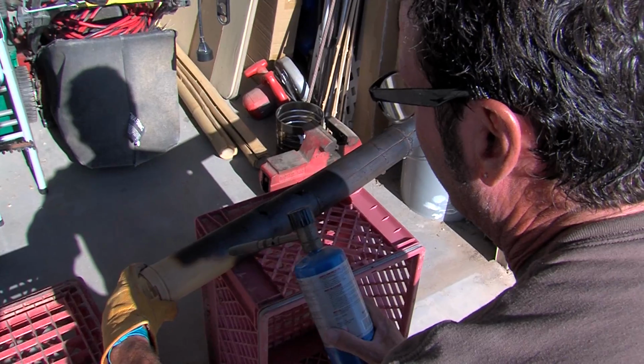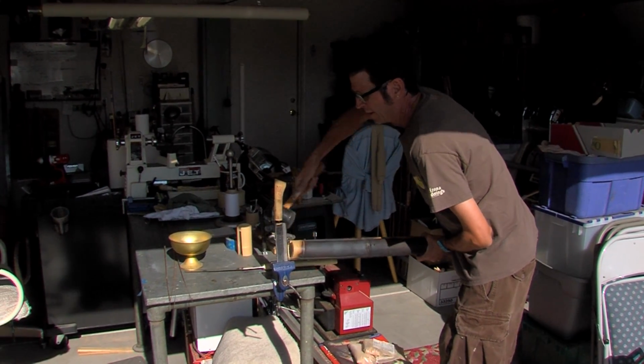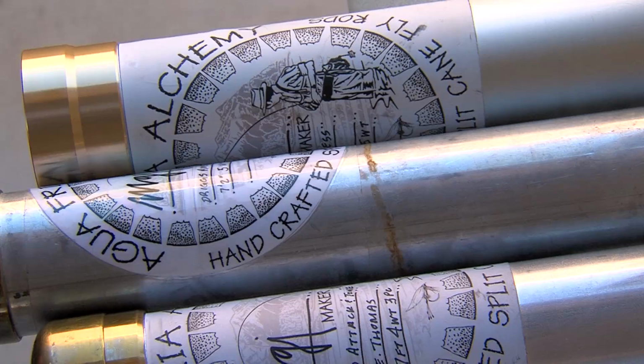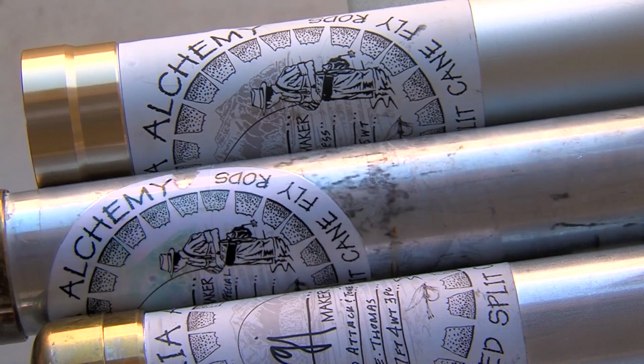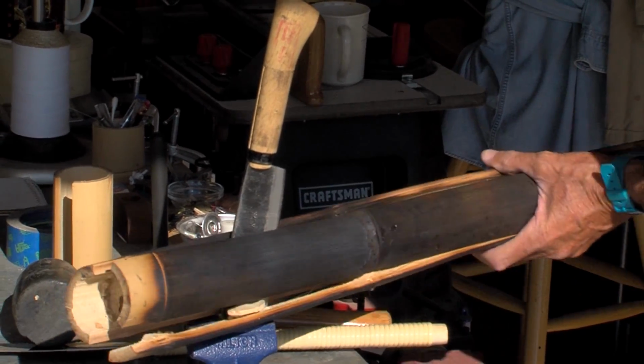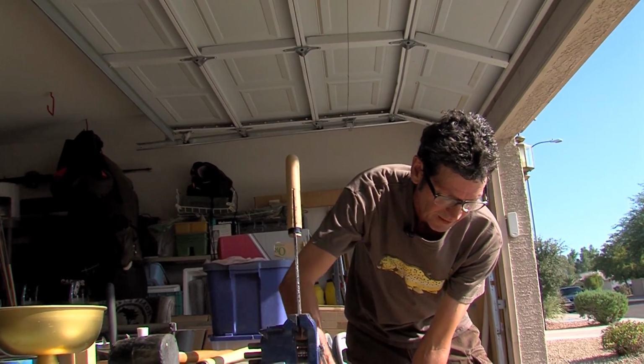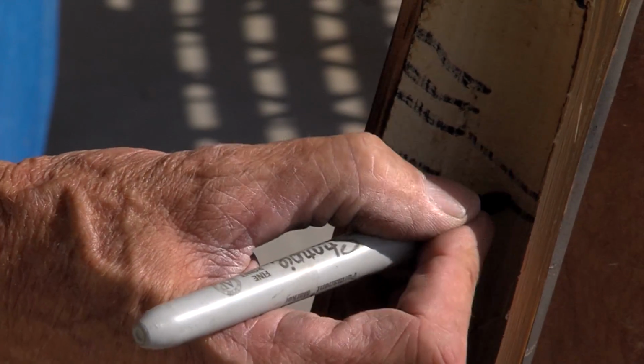So I'm going to split this sucker in half right now. Johnson's garage is his rod shop and the nerve center of Agua Fria Alchemy, the cottage industry where he transforms culms of bamboo into handcrafted split-cane bamboo fly rods. Now I'm going to bust out these nodal dams. It's a long, often tedious process, as you're about to see.